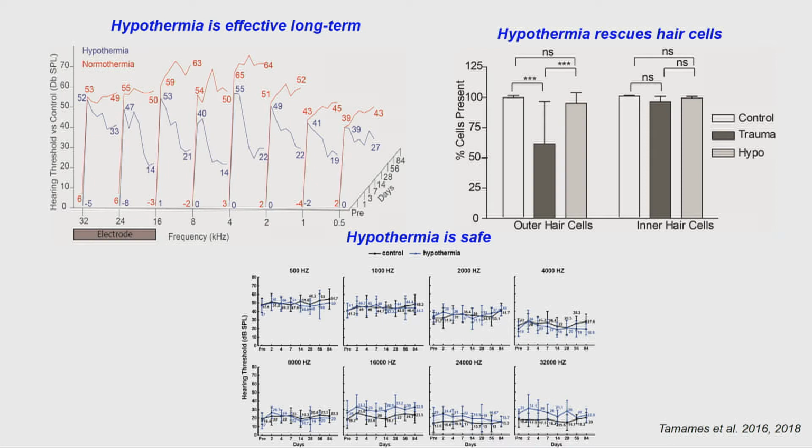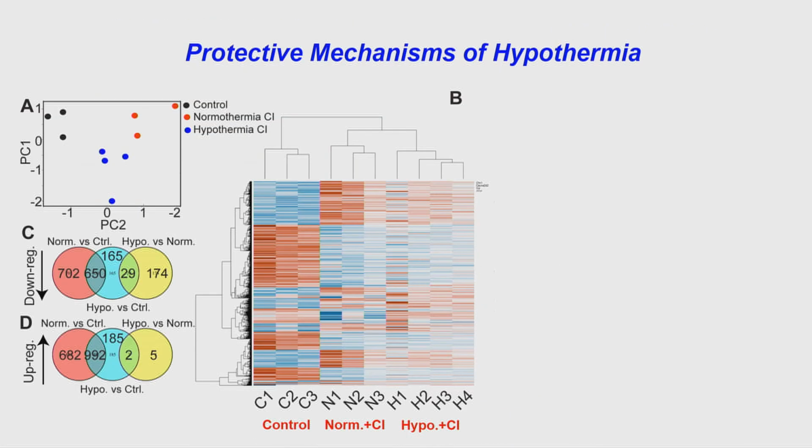All the data that FDA would need if they're thinking about an IND or something like that, for example, to start a clinical trial, which we're actually hoping to start in Miami sometime next year. Scientists, we want to also learn about what the mechanisms are. So we did a whole genome transcriptome analysis, right?